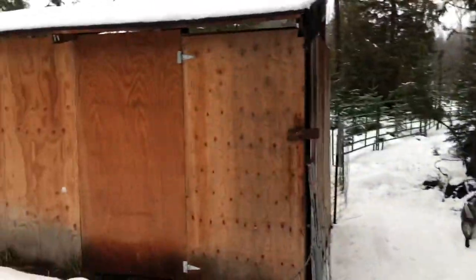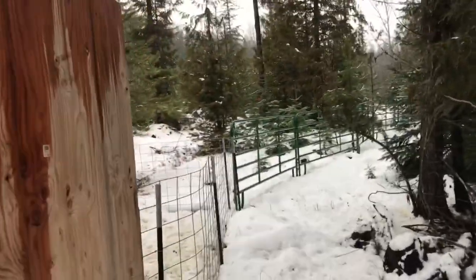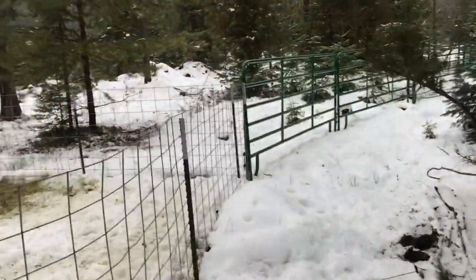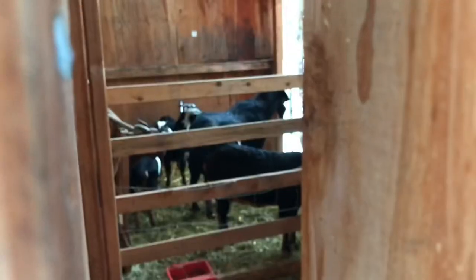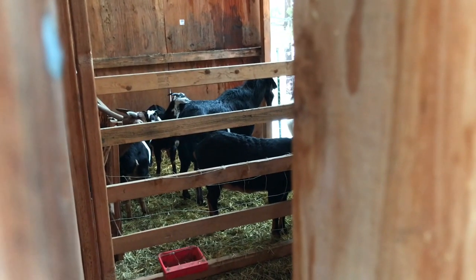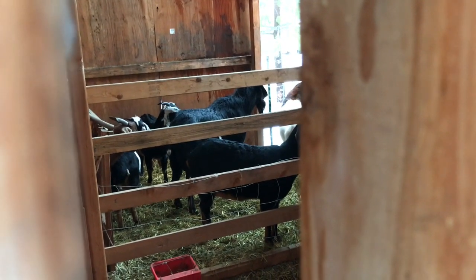You can see the fence on the other side. And this thing's right next to this little goat hut that was here on the property. The goats are in there currently. We got all of our goats. There you can see all of our goats in there getting out of the rain, so keeping them happy for now.